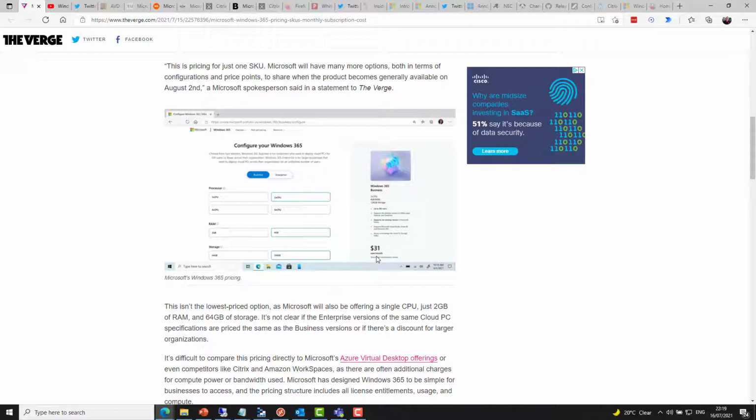Unfortunately, they did not reveal that information or really much about the pricing either, and they say that will all be revealed on August 2nd when Cloud PC and Windows 365 is launched. Having said that, The Verge reported on a screenshot shown during the demos that seems to show at least one desktop configuration and its price. It was a business desktop with 2 CPUs, 4 gigs of memory, and 128 gig of storage, and it showed as $31 per user per month, which, that's a pretty basic desktop, and $31 per user per month is a little on the pricey side in my opinion.